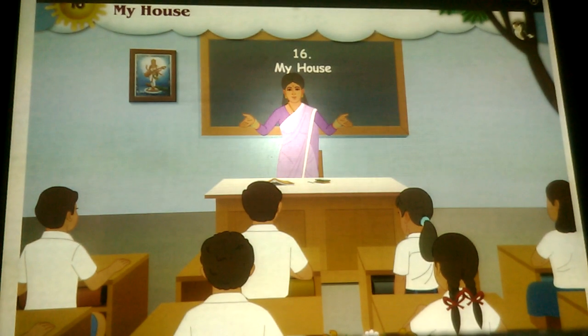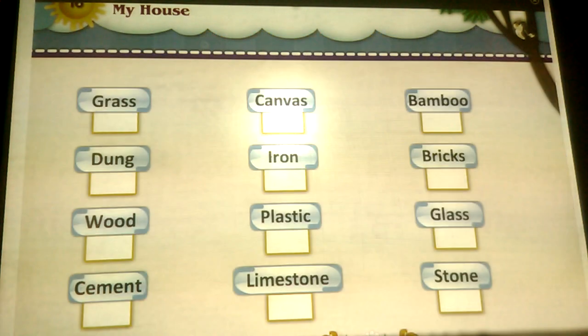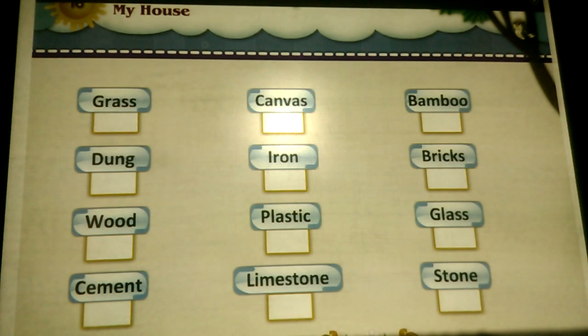Friends, where do we live? In a house. You are right. We all live in a house. Houses can be made of different things. Here the names of the things which our house is made of are given. We have to put true on the names of things which our house is made of.